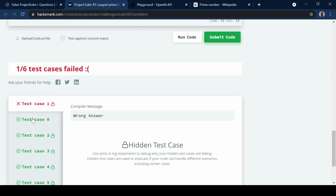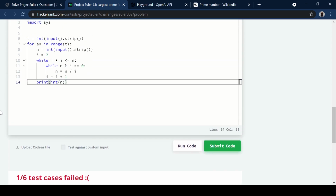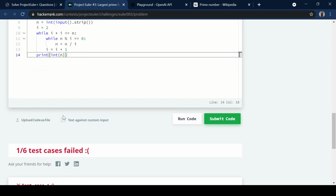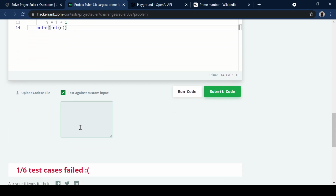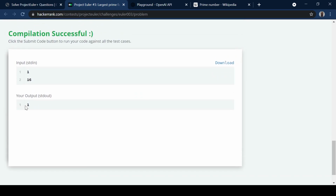Okay, that's kind of weird. It seemed to do very happy for a lot of these, but it failed one. So one thing to wonder about with this algorithm is what happens if the number that is input is a power of 2. So for instance, if the number was 16, so let's test against some custom input. So I'll do one test case with the number 16. Okay, so let's run it on that. And our output is 1.